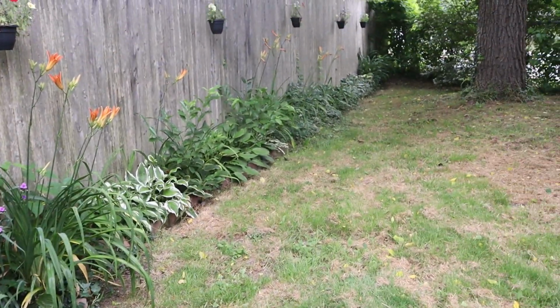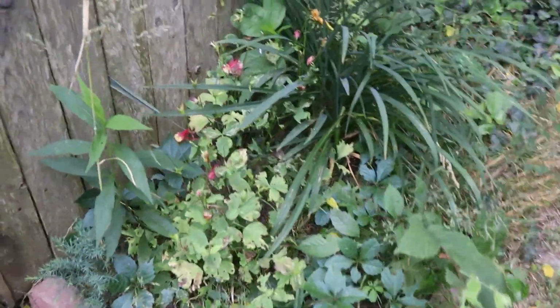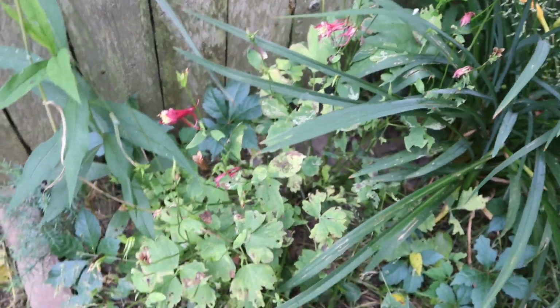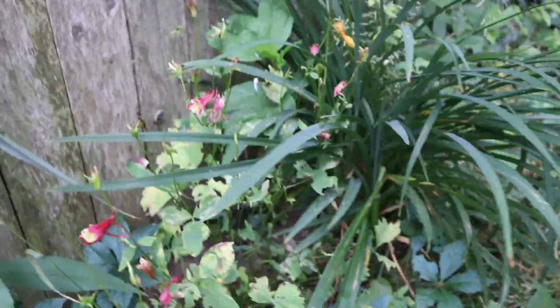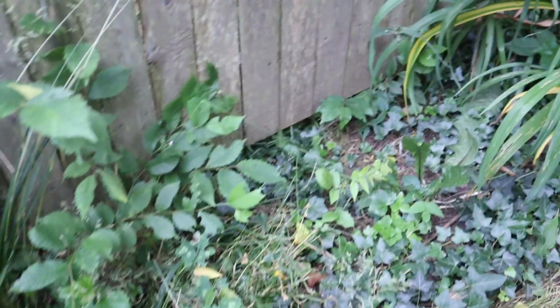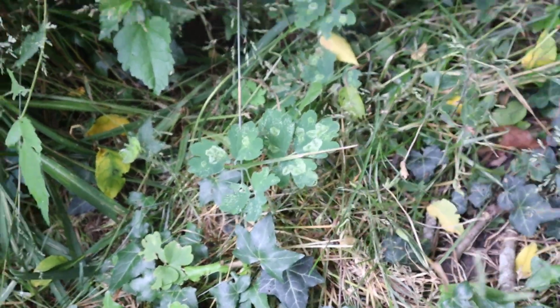Alright, we'll take you along my fence line. The columbine plants have already flowered and are pretty spent, but they're there. I'll show you what's left of the flowers, I guess. There's weeds and stuff I have to pull out. This is a little dead spot. They had columbine plants, like you can see right here, those are the leaves of the columbine plant. But I might plant something else here.